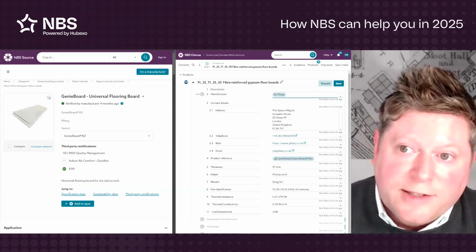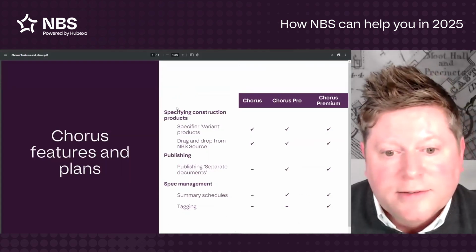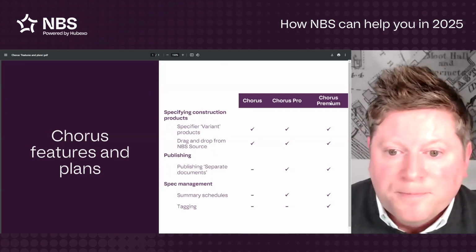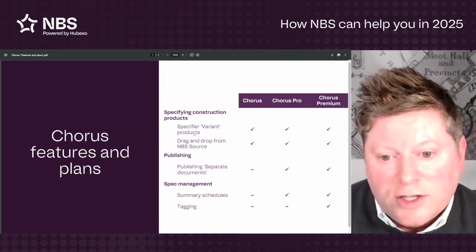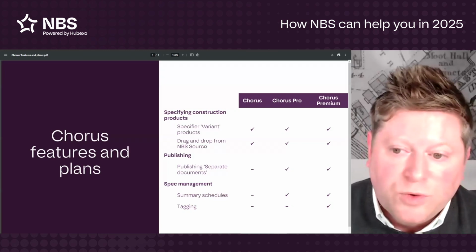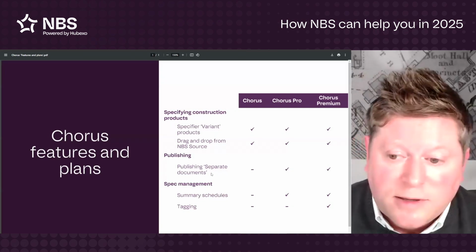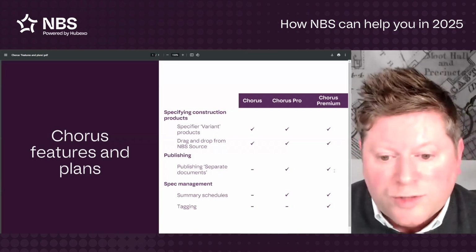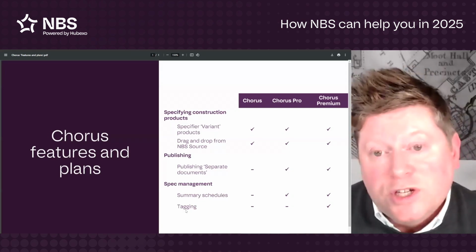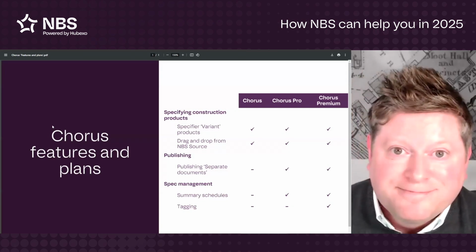So the final thing I want to just point out is the different Chorus plans we've got on the go and how these new features sit within those different plans. So we sell Chorus as Chorus, Chorus Pro, and Chorus Premium. And in terms of specifying those construction products, the specifying of product variants and the dragging and dropping directly from Source are available in all three plans. The publishing to separate documents is available with Chorus Pro and Chorus Premium. The summary schedules is Chorus Pro and Premium, and the tagging functionality is with Chorus Premium. Thanks very much. Stephen, back to you.